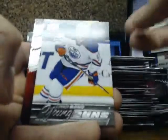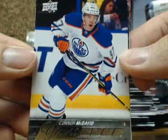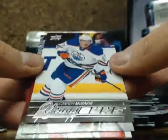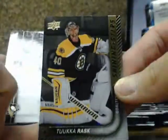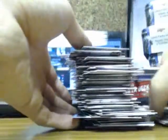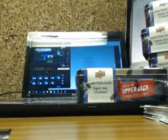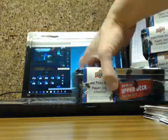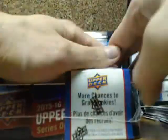You guys, you hoarders. And congratulations to Mr. Sean, another Connor McDavid. Connor McDavid. Nice one there, Sean. It seems like all my tins come with the Millers. Connor McDavid, Shining Stars, Tuukka Rask, a base. This one's away. Eight.